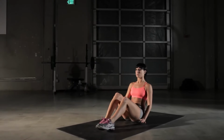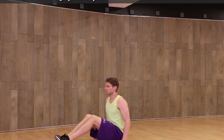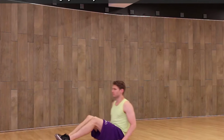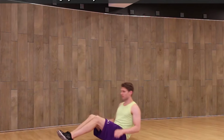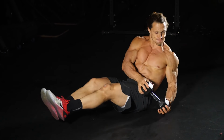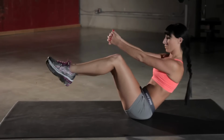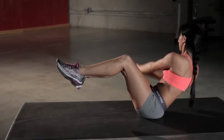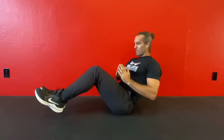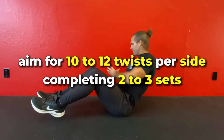To perform a basic Russian twist, start by sitting on the floor with your knees bent and feet slightly off the ground. Lean back slightly to activate your core muscles and hold a weight, water bottle, or other object for added resistance. Twist your torso from one side to the other in a controlled motion while keeping your core tight and your feet elevated. For beginners, aim for 10 to 12 twists per side, completing 2 to 3 sets.